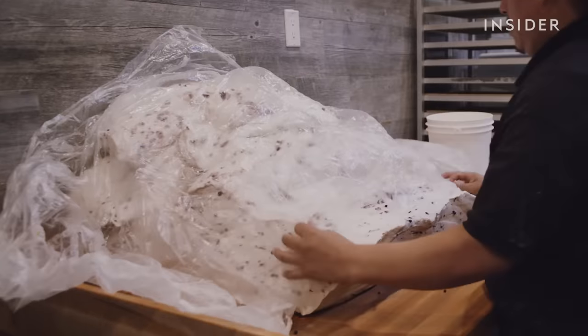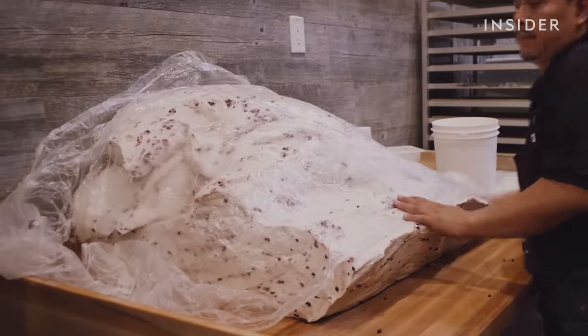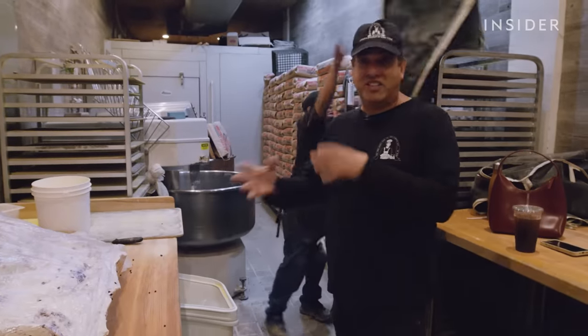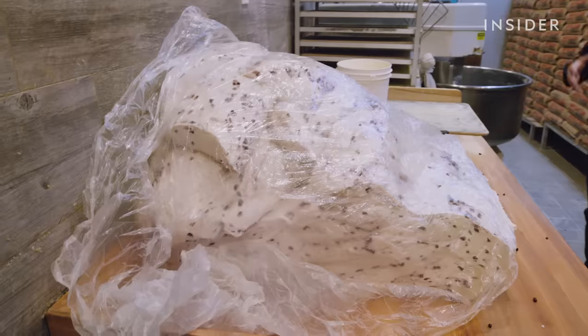And it's only about a 5-minute process that allows that dough to connect a little better with each other. They're saying, hello, how are you? All those ingredients are basically doing that right now.